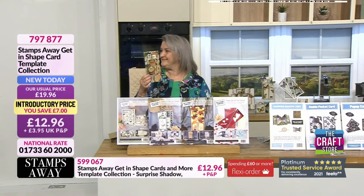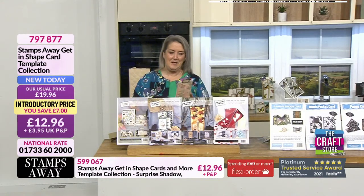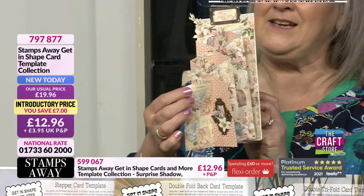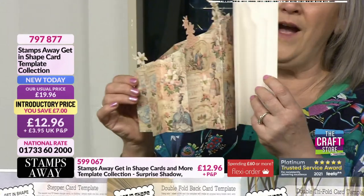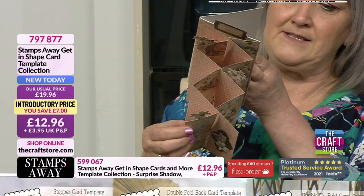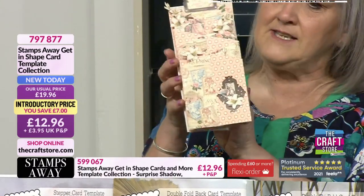This is one of my favourites next. I must admit, I do like this one, because this one looks way more complicated than the template is. So here, have a look at this. Wow, how amazing is that? This is your double trifold card template. So we've got all of these slots. So how does this come together then, Ali?